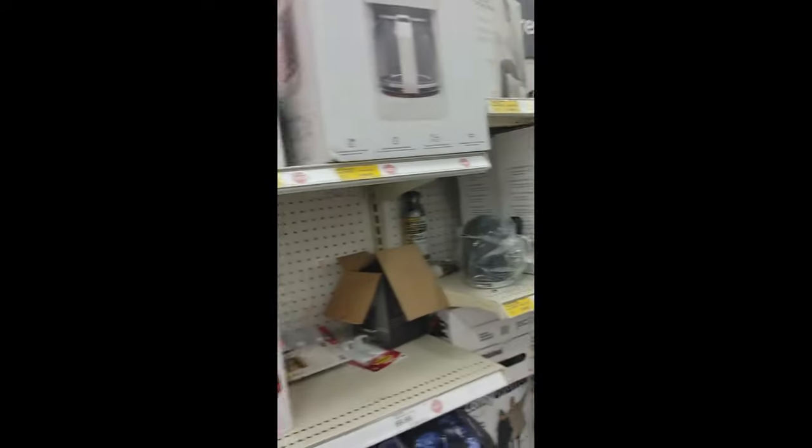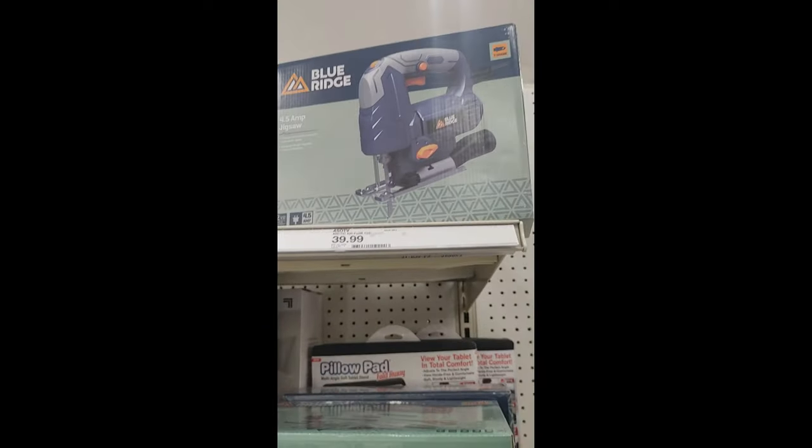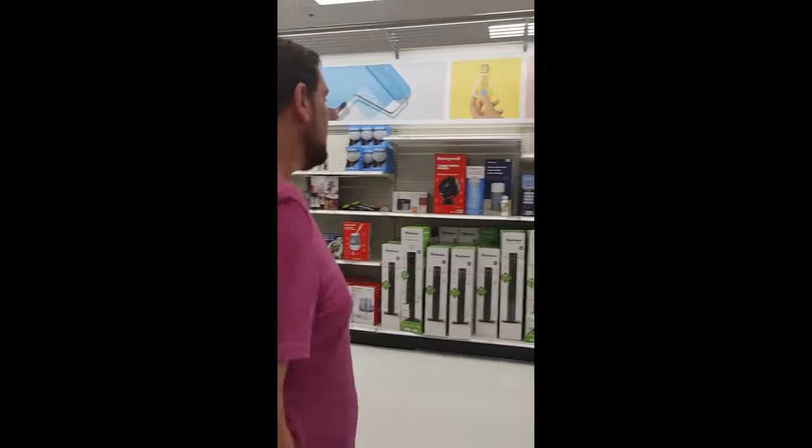Oh my goodness. Oh, look, you can get a Blue Ridge for $40 here. Is that like that tool pack? I think it's like Black & Decker, but blue. What was that one called? Works. I love my Works.